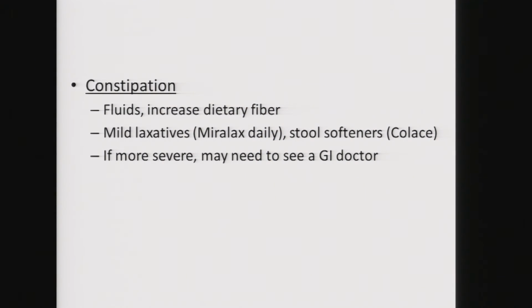People who have constipation: first, second, and third is still going to be fluids, dietary fiber, just day-to-day lifestyle measures. If that doesn't do it, maybe a mild laxative or a mild stool softener, scheduled. And if it's really becoming problematic, then it may be worthwhile seeing your primary care doctor or a GI specialist, a gastrointestinal specialist, to help with that.